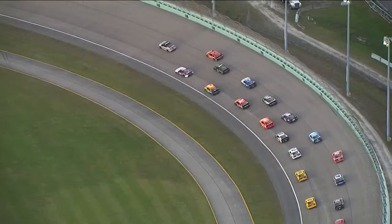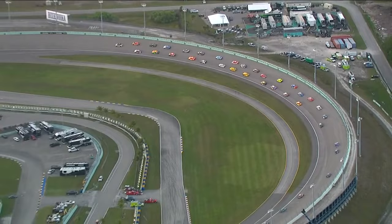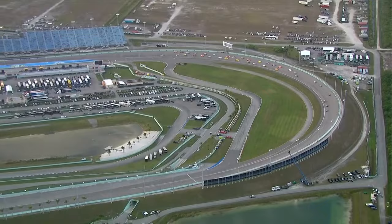This is going to be wild, guys. Watch for a lot of three wide, four wide. I'd say all the way around, beginning with when they get to turn one, and it will continue until they get off of turn four.